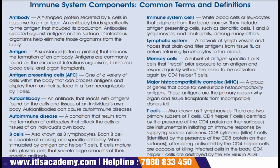Next one is memory cells. Memory cells are also produced by B cells along with the production of plasma cells. These are a subset of antigen-specific T or B cells that recall prior exposure to an antigen and respond quickly without the need to be activated again by CD4 helper T cells.